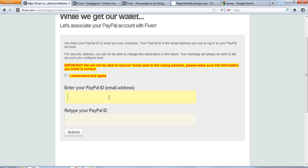They use PayPal legally. They don't have any problem with it. Almost everyone uses it because they buy things online. You understand? So it's just for you now to ask for your brother's PayPal email address. The person gives you his PayPal email address, you type it here, then you click submit. By the time you click submit, your money will be sent to your brother's PayPal email address.